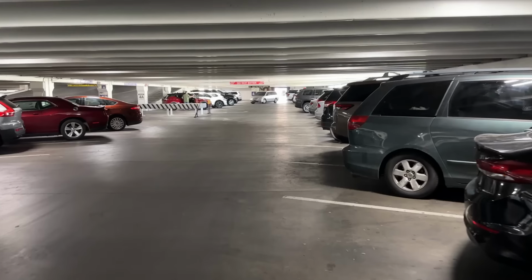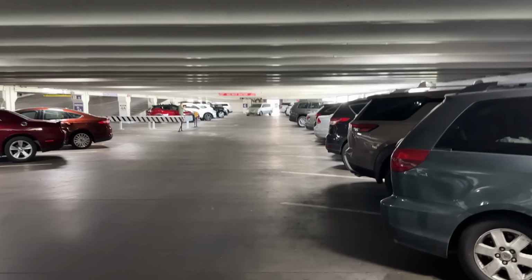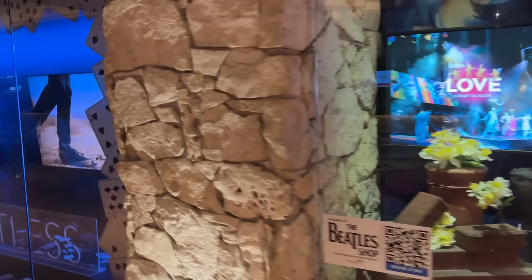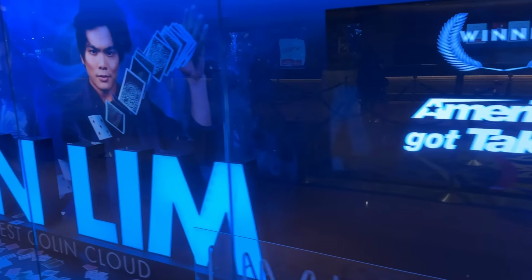So I parked in the parking garage instead of valet parking. I've heard some stories about valet parking here in Las Vegas. Sometimes valet parking isn't always a good option. But when you first walk in from the parking garage, you're met with displays from their two main shows, the Beatles Love show and magician Shin Lim, who you might remember from America's Got Talent.